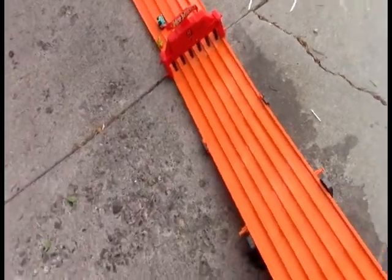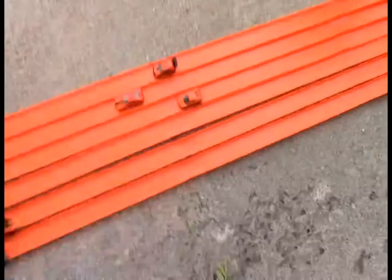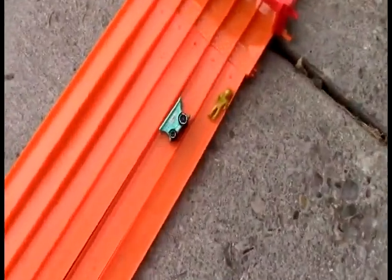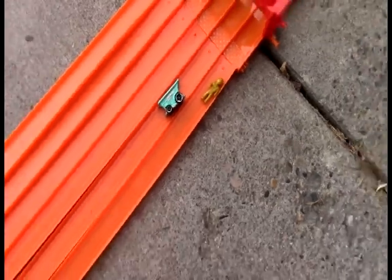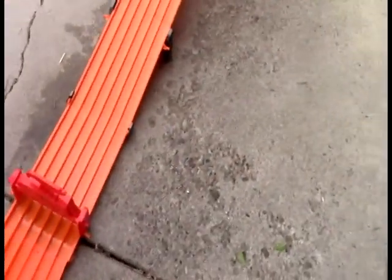Whoa. Lane four. Okay, guys, it was the Alfa Romeo. I'm not sure what kind of car that is, guys. Oh, no. Our poor guy. He tried to act as a spoiler. He got annihilated. Okay, guys, so we are down to our last two.